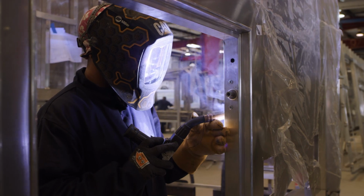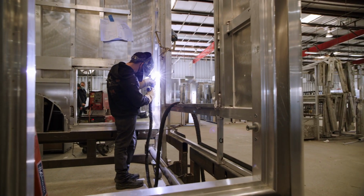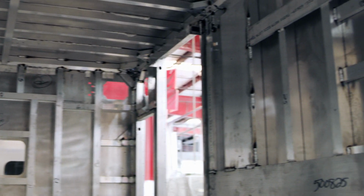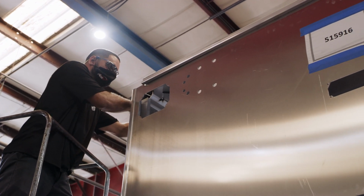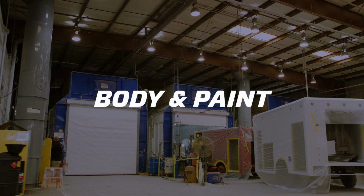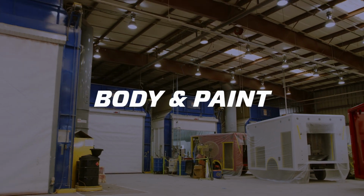The final step in our body manufacturing process is attaching the floor, walls, and roof. We've now created a highly reinforced, ultralight roll cage design with the utmost in strength and safety. Now it's time to move to our body and paint area.